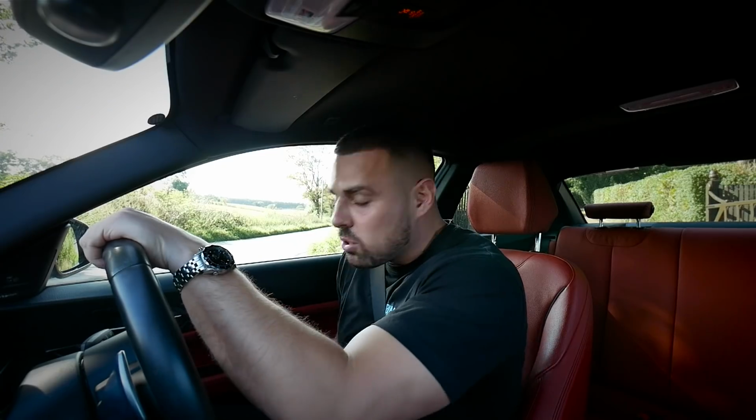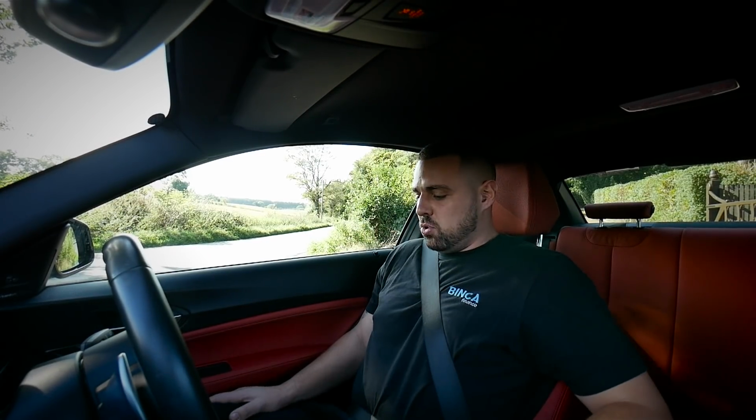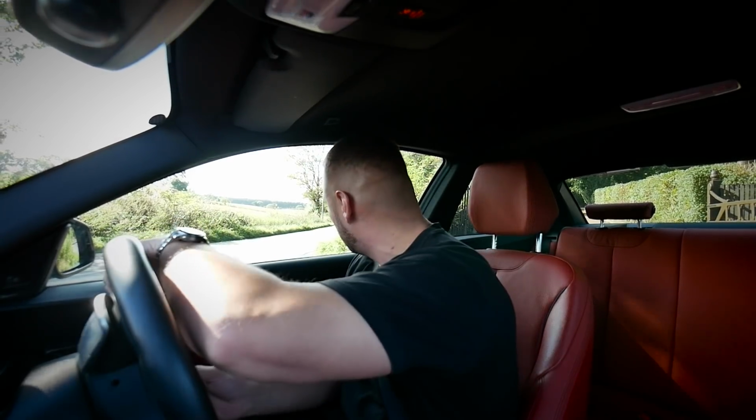Something else that I just looked around online, the M240i has supposedly got a bigger boot. Interesting, not massively bigger in size, but it's got a bigger boot, and apparently these have got more leg room, and I would say that it does feel a bit more spacious in here. I'm not saying that for definite, but just initial thoughts, it does definitely feel a bit spacious.